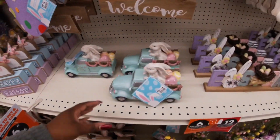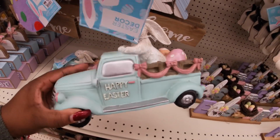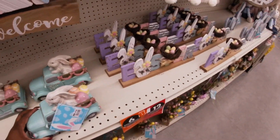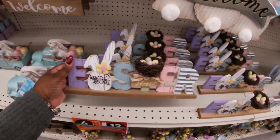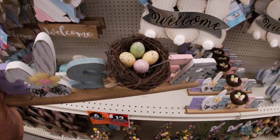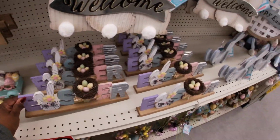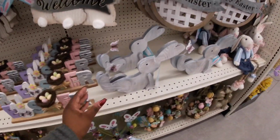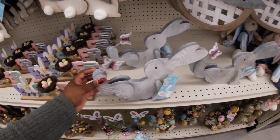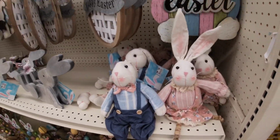Cute little truck with the Easter bunny on top of it. This one is 14. It says Happy Easter. Right here, this one is really pretty. It's the Easter bunny. It says Easter with the eggs on top. This one is $8. Right here, this one, the bunny is 12. And then these guys are sitting here. These are 10.